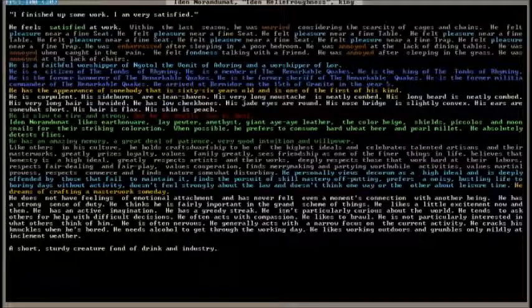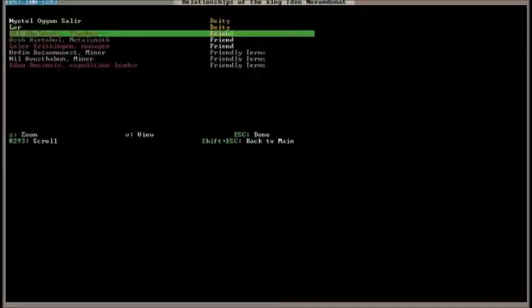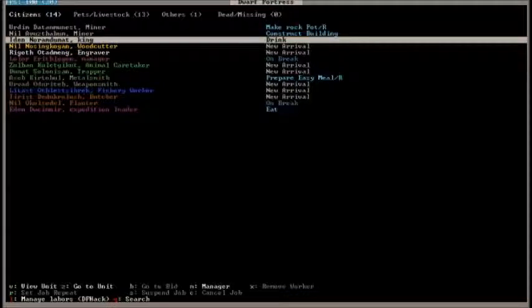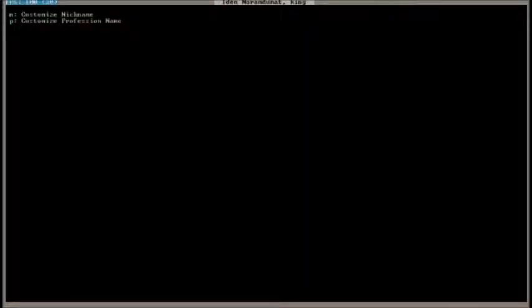Let's see. You can pause and read as much as you want about our king, but basically that is that. These are his relationships. He is friends with pretty much everyone here, like I said. And so there we go. That is our King Dwarf. And I want to look at something actually. What is customize? Customize nickname.